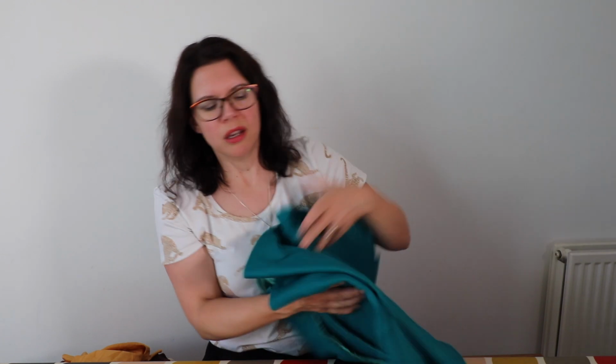I paid £12 for that, but there's over 2.6 metres. I thought that wasn't bad, so I'm sure I can piece together some bits to make that into a dress. Right, now we have some remnants.